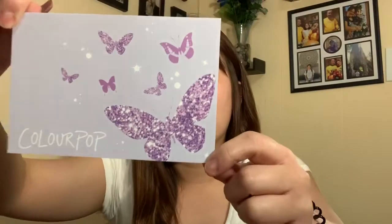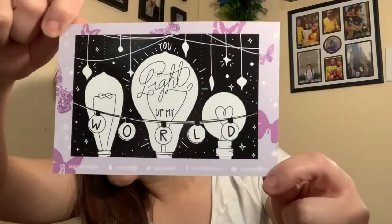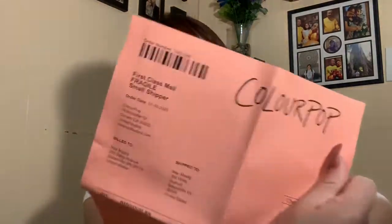And then may paganito sila, guys. World. You light up my world. See? You light up my world. So yan, ang ganda. Tapos ito yung resibo sa mga pinamili ko. Yan siya. Colourpop. So, yeah, I got 4 items. Mamumura lang, guys, kasi nag-sale sila nung pag-order ko. Kaya, 4 yung binili ko.